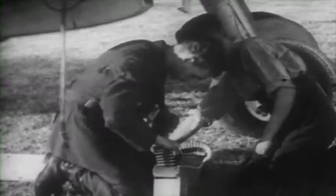The armourers would get cracking on rearming the guns, and the fuel people, the bowsers, would have taxied up. There was another party that would probably be looking around to see what damage had been done.